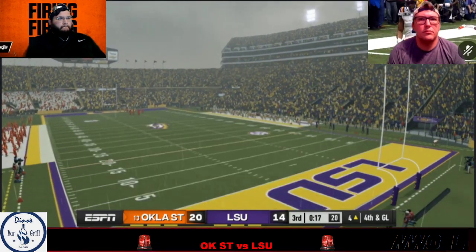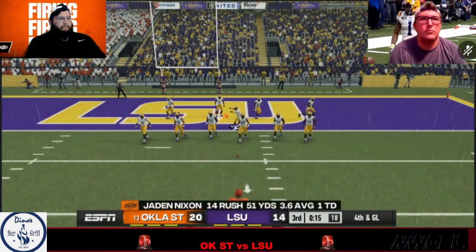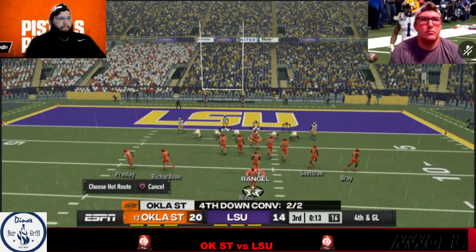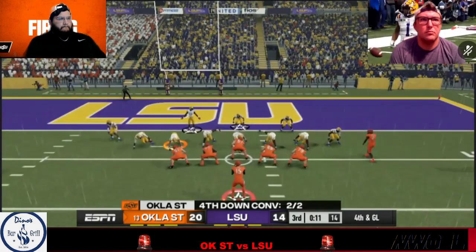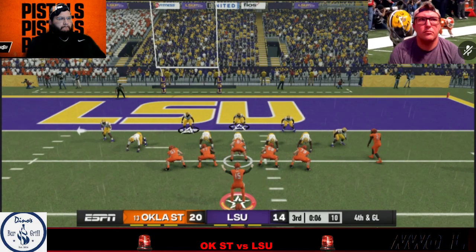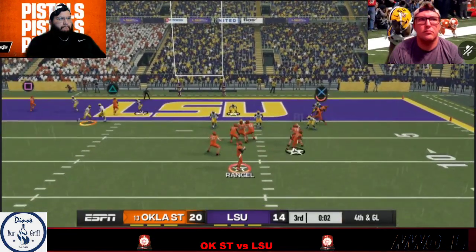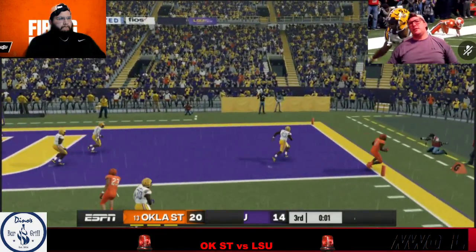Offense is going to stay on the field here. From the 4, goal to go. Play clock has 17. Game clock has 11. Could be the last play of the third. Might snap it, might not. He snaps it with 3 left.